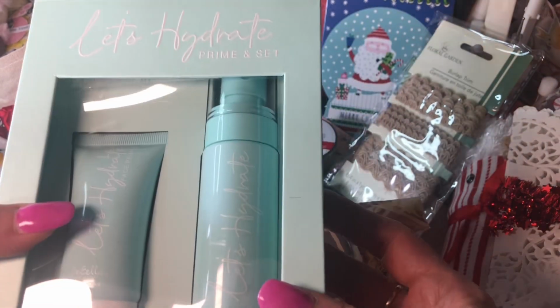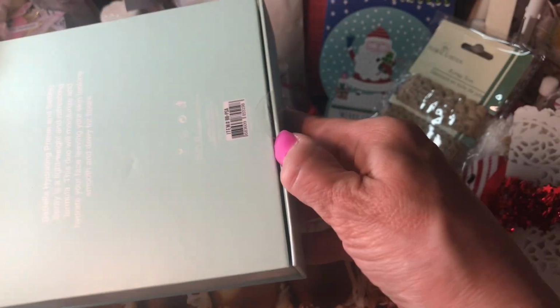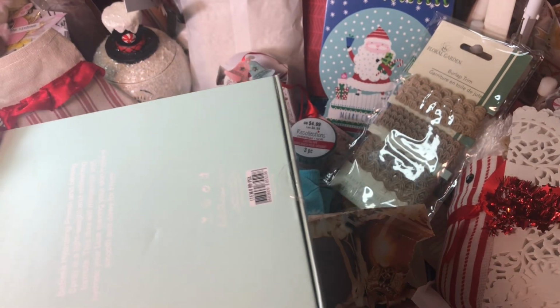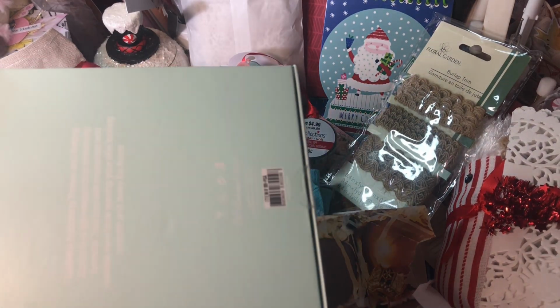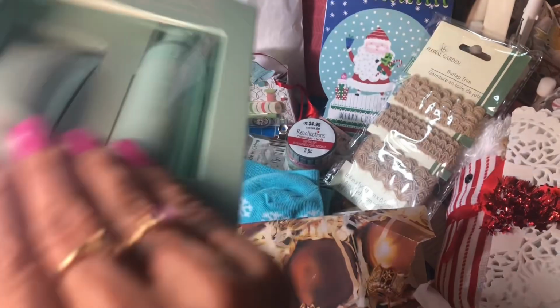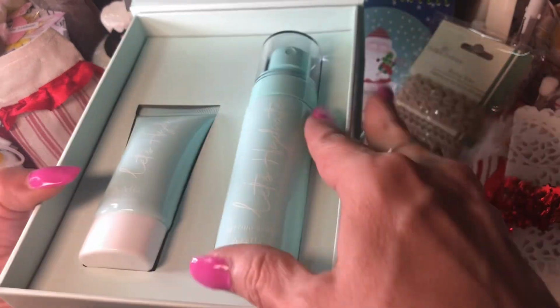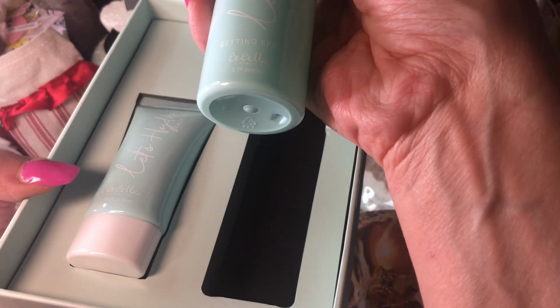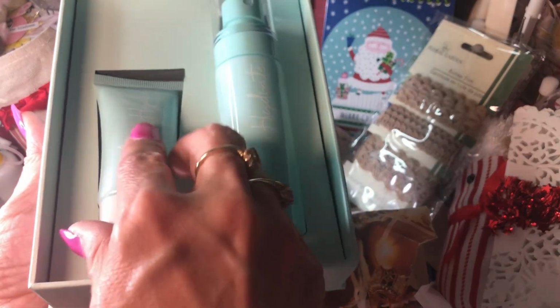Let's hydrate. Prime and set. Okay. What is this for? Oh, and we gotta get the little sticky off here. Oh my goodness. What is this? Thank you so much for those of you who have stopped by to look at this unboxing. What a neat box. Oh my gosh, what is this? Let's hydrate, setting spray, and face primer. Oh my goodness. Oh, for when I want to do a live.